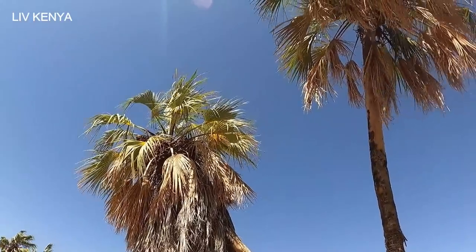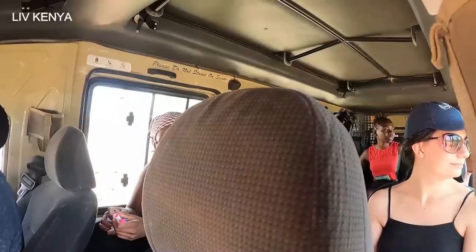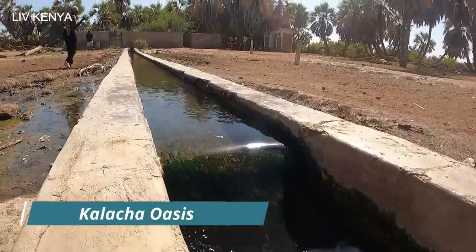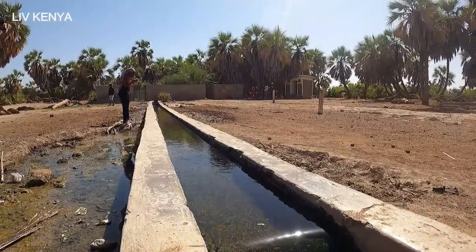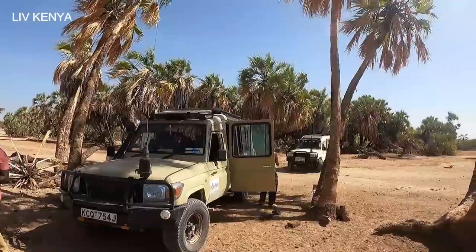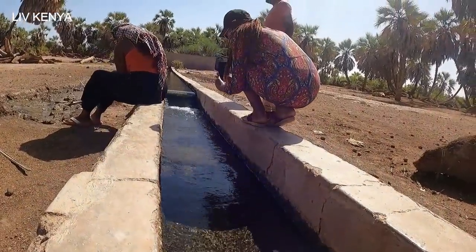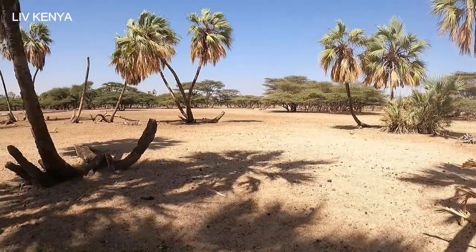Now let's go to our next destination. Yes, Kalacha Oasis. Now you see this oasis has been refurbished. Refurbished meaning it's modernized because it's used for both human and animal consumption. See, they tap the source. You won't be able to see it. It's already fenced. And then the water flows continuously. We are at this oasis, Kalacha Oasis. It's very beautiful, very photographic.